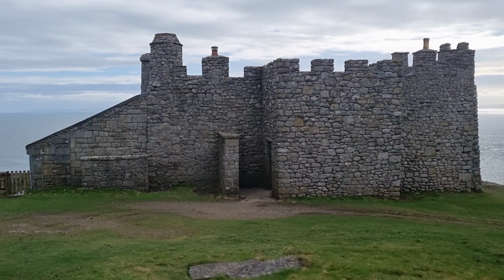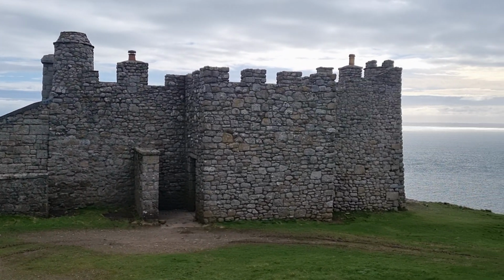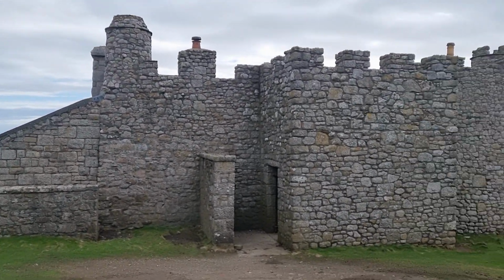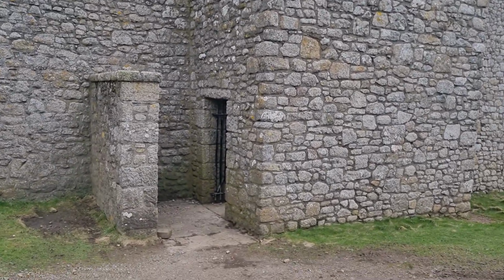Hello everyone, I'm on Lundy Island. Thought I'd do a quick video walking across the island, what there is here, what there is to see and do, some of the great views and everything. So I've started off on the south side at the castle.